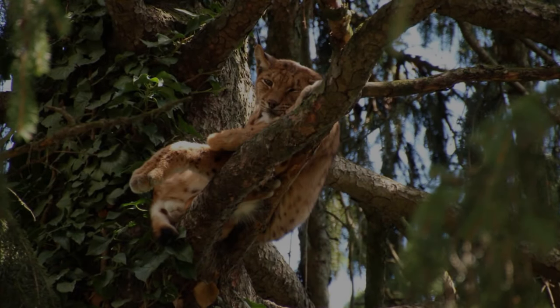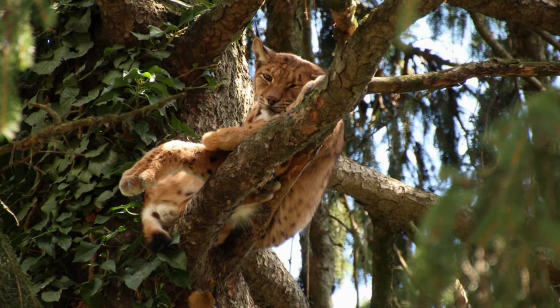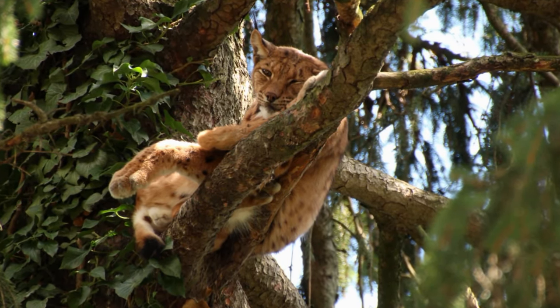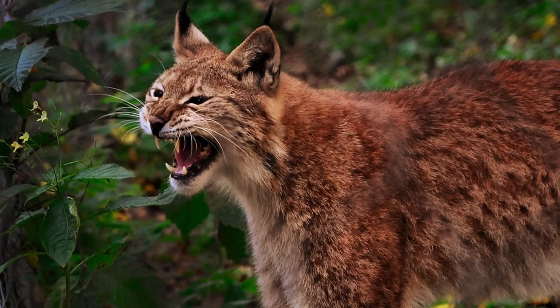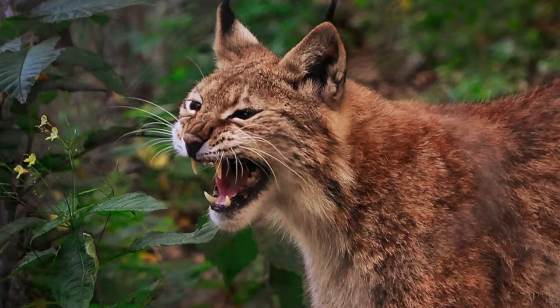Lynx cats are agile climbers and spend most of their time on the branches of trees, waiting for prey such as weaker mammals and terrestrial birds to pass beneath them. Lynx are very vocal animals, and they can make an amazing variety of hissing, chattering, and yowling sounds.